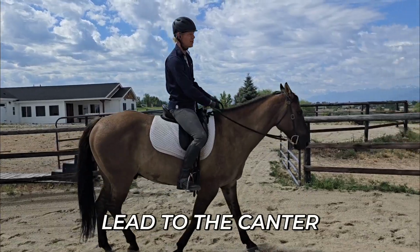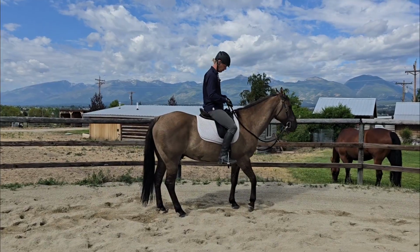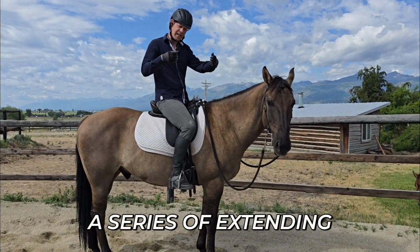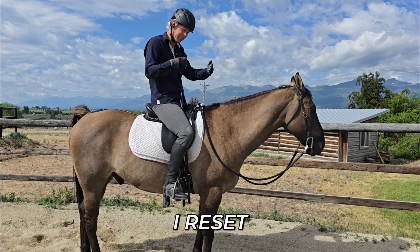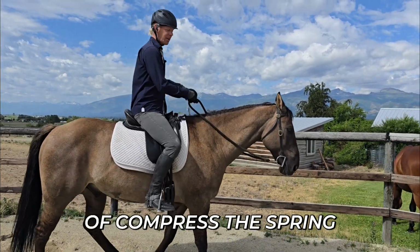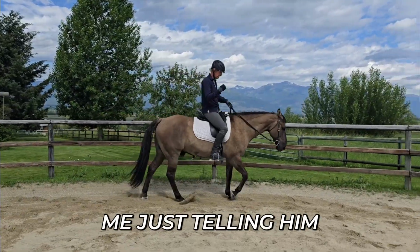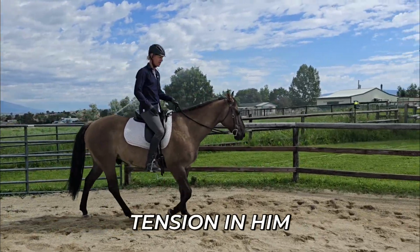And speed control will lead to the canter, because one thing I wanted to just real quick demonstrate is I don't actually cue the canter, not for a long time. What I do instead is allow him to find the canter through a series of extending and compressing maneuvers. And then he looks for the canter. So if he gets a little bit too extended, I reset, recompress, and I slow down. So just working slow and fast helps him sort of compress the spring a little bit in a confident, meaningful way. And then he'll find the canter rather than me just telling him to canter, which may cause quite a bit of tension. In fact, most certainly has caused tension in him.